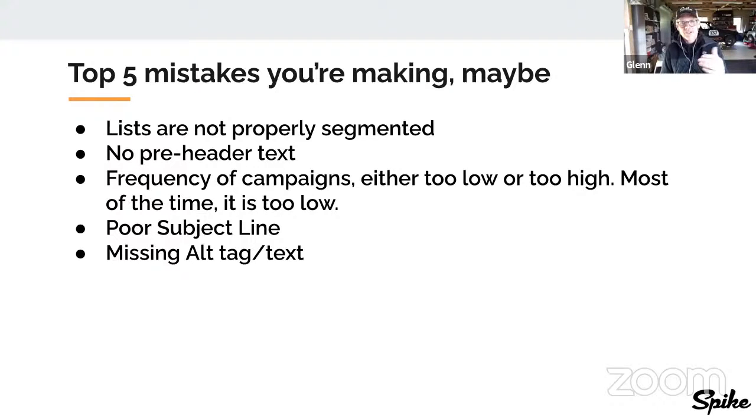So not only are they bombarding people and sending too many, but also they can't keep that frequency up. Like I said, it all starts at the sign up form. Tell them what you're going to do, and then stick to that schedule. Poor subject lines, just not thought about, not A/B tested, just writing one subject line instead of 2 or 5. Always take the time to write a couple of subject lines. And then if you've got a big enough database, so 1,000 or more, A/B test them.